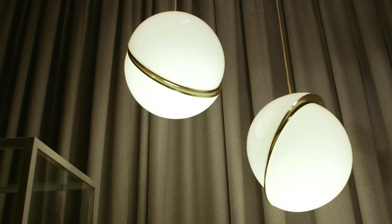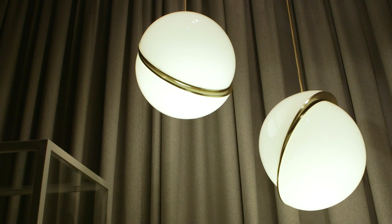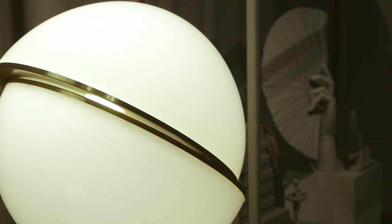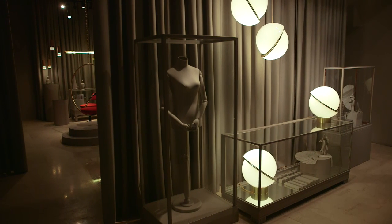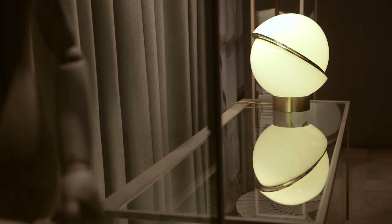So for instance, our Crescent light is a typical Art Deco style globe light, a very iconic light, but it's been sliced down the middle and then it's been positioned asymmetrically to reveal this brass fascia. So again, it's seeing something that you've seen before, but not quite in this way.